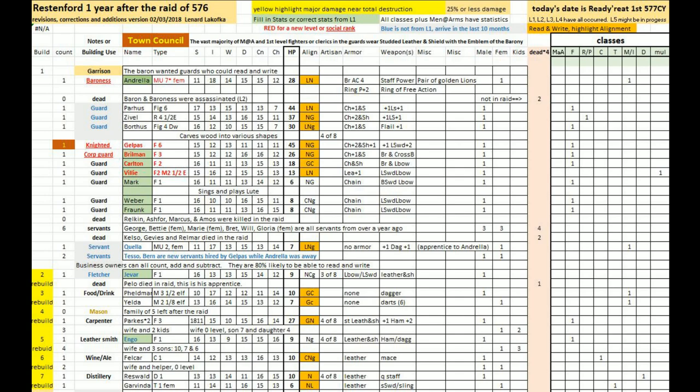So all of the people, like, you look at the garrison, you have Farhups, whatever that is. The very first guy that's blue. And blue means that you have arrived in the last 10 months. So you arrived after the destruction of Restonford, because there is probably a general call, or you've heard that Restonford was attacked and destroyed, and maybe this is a place for you to make a little money.